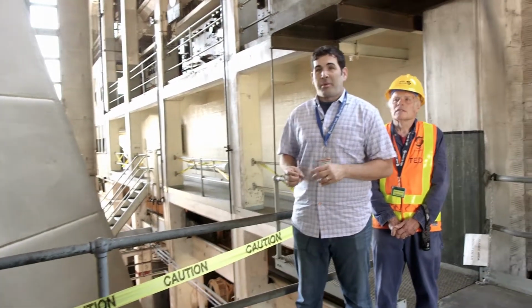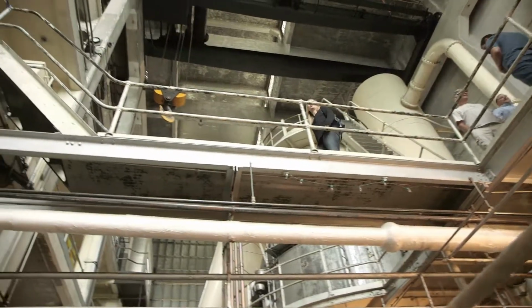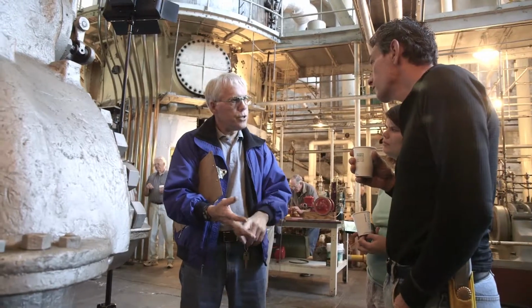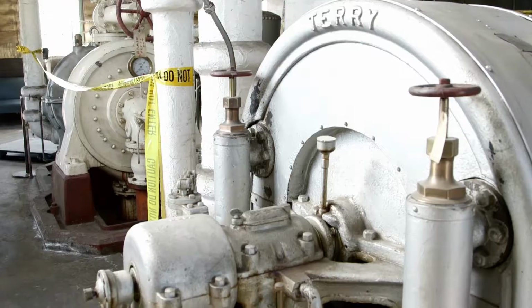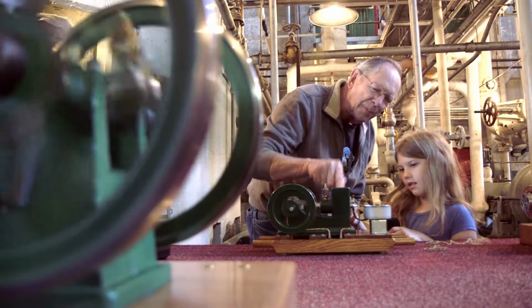It's basically an open house and people are free to come in and walk around, and there's volunteers here to answer questions. So we have 2 vertical turbo generators. We take you through the building, we tell you about the history, we tell you about the equipment in here. The spark plug is what makes the explosion.